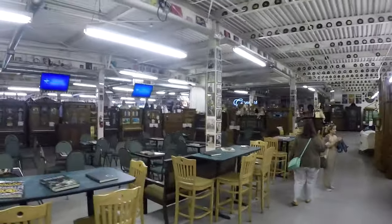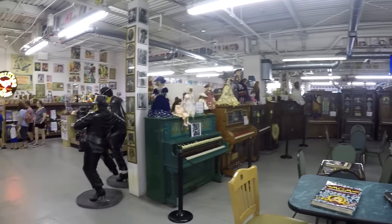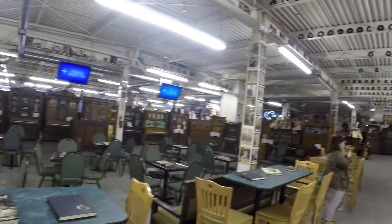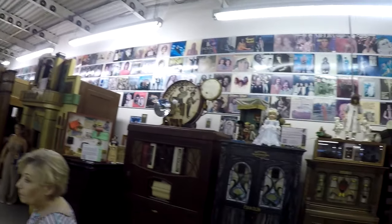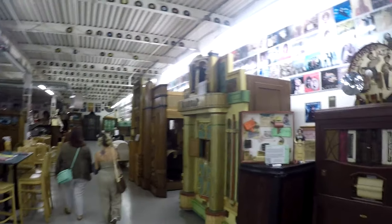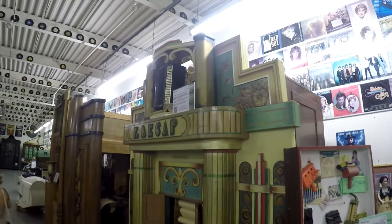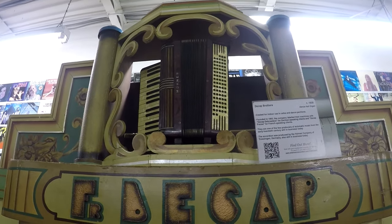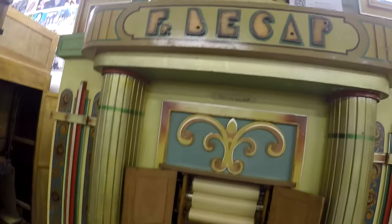So we're here in the music room. This is the part where you can walk around. They have this huge collection of band organs and mechanical musical instruments and all kinds of stuff like that. Nickelodeons. Look at all those things. He paid so much money for this. Oh yeah, there's a lot of them. Look at this one. It has an accordion at the top. It's from 1930. It's like an Art Deco style.